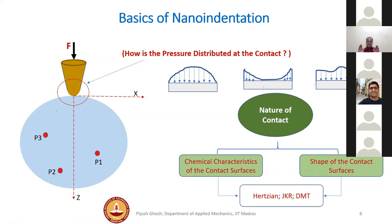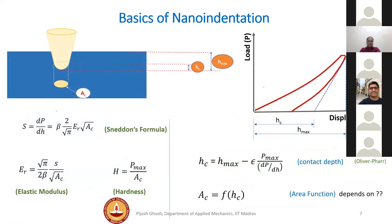Now, based on this nature of contact, when you start the indentation, you will come across this terminology: Hertzian, JKR, DMT, like this. Essentially, they are the different types of contacts depending on the factors I mentioned. And primarily, they are basically how the pressure is distributed when the load is applied on the surface by an indenter, okay? I will not get further into this because this itself takes quite a few classes during the course. Now I will go to the formula that is of interest to material scientists or pharmaceutical people.